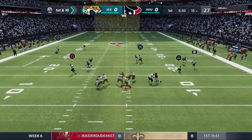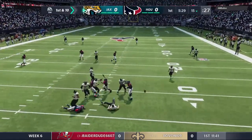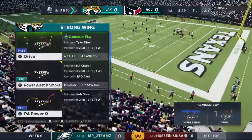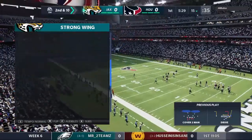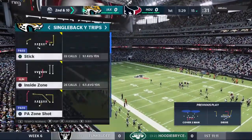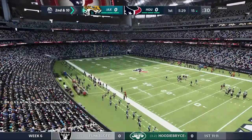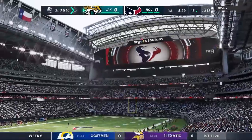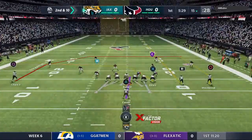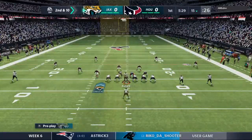Back to throw. Bullard. And that will be incomplete. Would have been a big hitter if they had connected. Instead, it's 2nd down. I like the thought process there. They connected on a big play, and sometimes you find the defense vulnerable. So they went for the bigger shot, went for it all on that one. This time, they were ready for it. After the incomplete pass, here now is 2nd and 10.